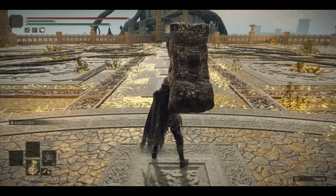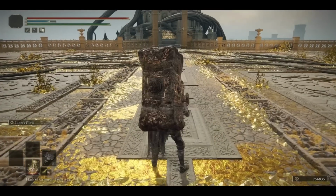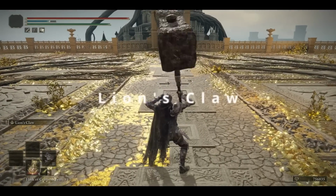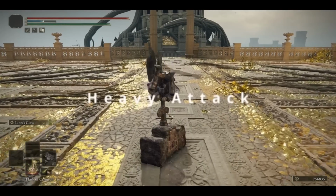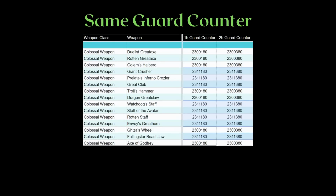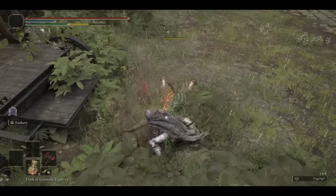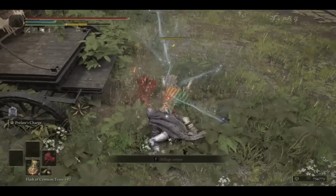Take another look. This is Lion's Claw. And this is the heavy attack. While there are two different attack IDs for the guard counter, the two guard counters have the same data. There is probably a slight difference in animation somewhere, but they're basically the same attack.